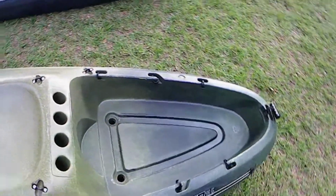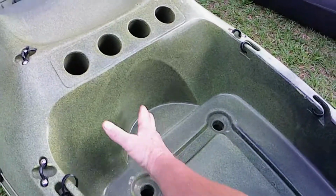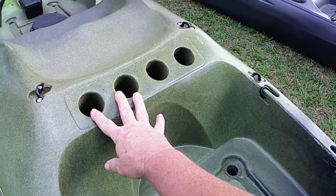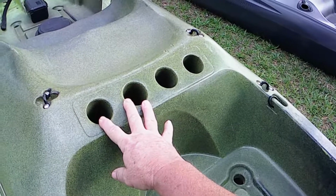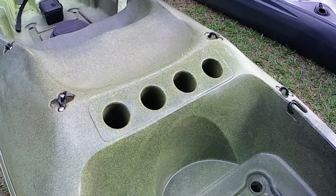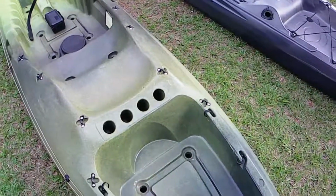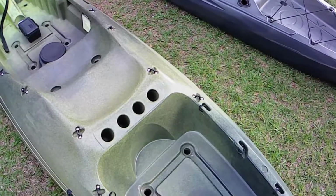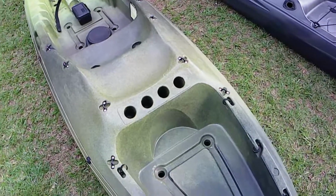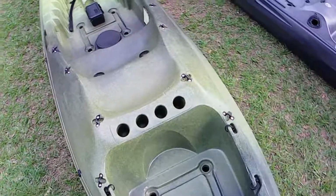I forgot to mention back here in the tank well, it has a mold in for a 5-gallon bucket here, and it has 4 molded in rod holders. Now the rod holders, I measured them the other day. They're only about 5 inches deep, and I think it's highly likely that if you go under a limb or something on the river, there's a good chance you would drag a rod out. So I'll be addressing that when I get to work on this also.